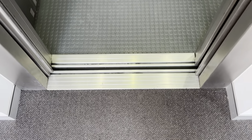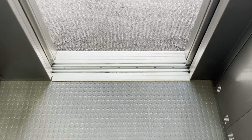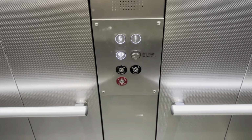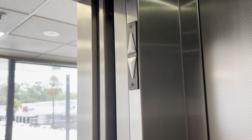Probably the dodgiest lift in Mount Ommaney is this Kone Stella, which is pretty much an R7 hydraulic version. God, this thing's cheap. Doesn't run that bad though, to be honest. Oh well. Doesn't line up though. Oh, that one does.